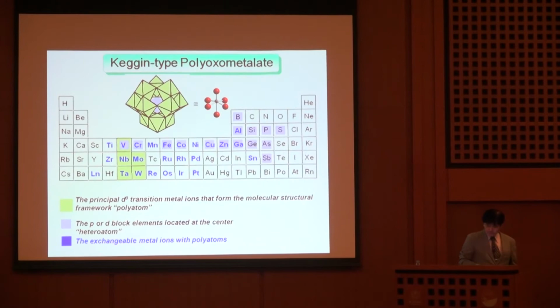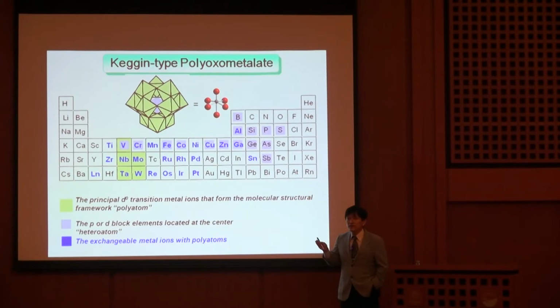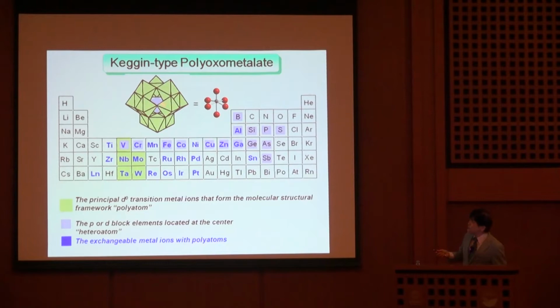This is a typical oxide cluster, a so-called Keggin-type polyoxometalate, which has been industrially utilized for several processes. You can put various kinds of elements, the purple ones, as heteroatoms in the center of this polyoxometalate. In addition, you can put various kinds of green elements. These green elements can be exchanged with blue metals. Therefore, you can introduce various kinds of metals just inside the polyoxometalate. In addition, there are various kinds of polyoxometalate structures. From this standpoint, polyoxometalate is a good candidate for designing homogeneous catalysts at molecular levels.